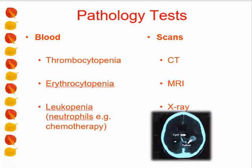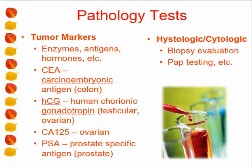This is a picture of a CT scan of a skull. There's the brain and there's a tumor and a cyst next to it, so a big hollow spot. These things are useful tools, not only for diagnosis, but for monitoring. So we look at the different enzymes and antigens, hormones. If we suspect a paraneoplastic syndrome, they start looking at the hormones very closely.